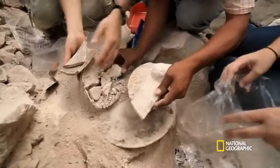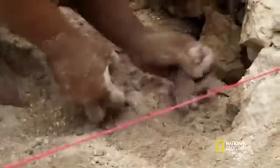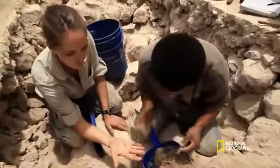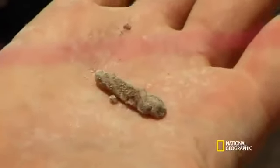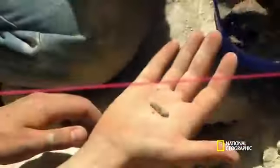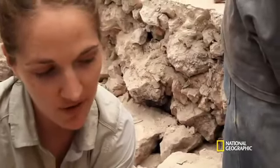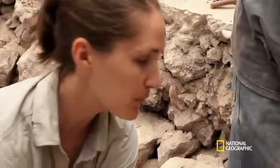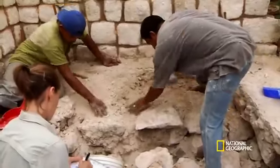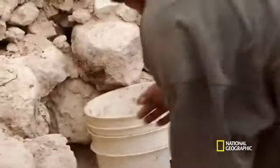As the team carefully removes the plate, specks of evidence surface. Little teeny fragments of very badly decomposed, kind of eroded, degraded bone. Still can't tell yet whether it's human bone or animal bone, but my guess is human. The large capstones flanking the offering may be hiding something else.